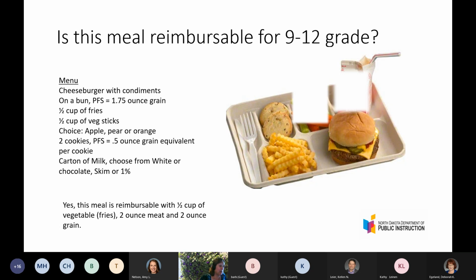They've got apple baskets somewhere. The two items that I've blocked out are veggie sticks and the milk. And then the French fries are half a cup. So would this be a reimbursable meal if the student only took the hamburger, fries, and cookies? And yes, it is because they've got that half a cup of fruit or vegetable in the fries and two full components, but they do need to have the cookies on this tray to have two full components.